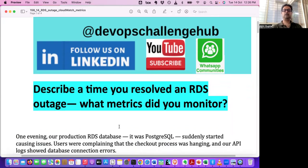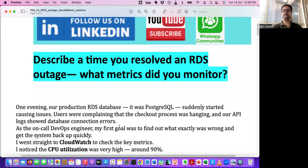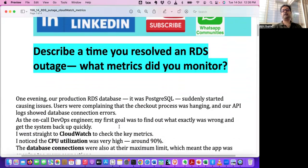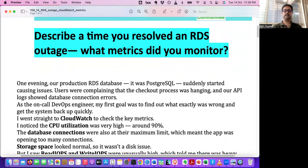fixed that. We can start like this: one evening, our production RDS database, which was PostgreSQL, suddenly started causing issues. Users were complaining that the checkout process was hanging and our API log showed database connection errors. As the on-call DevOps engineer, my first goal was to find out what exactly was wrong and get the system up quickly. So I went straight to CloudWatch to check the key metrics.